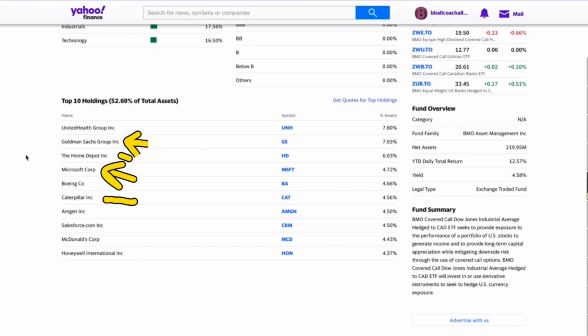And, of course, with all of the stimulus that's happening when it comes to the infrastructure bill, Caterpillar is going to be really succeeding. Every company is going onto the internet. Salesforce helps with things like that, as well as being able to run your business in general. McDonald's is McDonald's. I'm not a huge fan of it, but there it is. And of course, Honeywell, I think, may have another push.